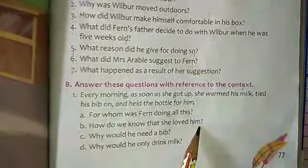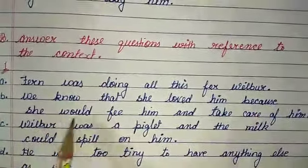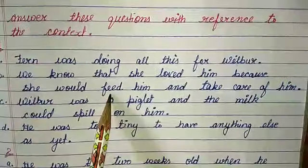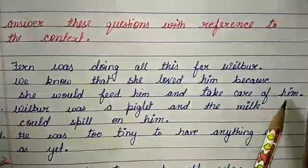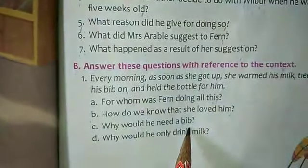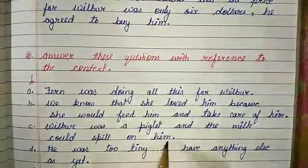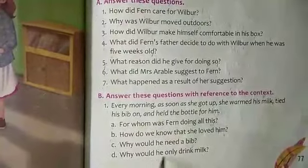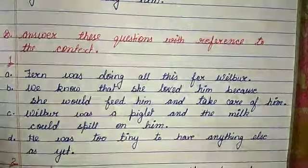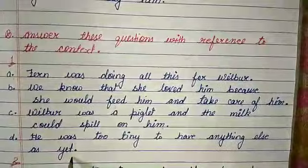B. How do we know that she loved him? Answer is, we know that she loved him because she would feed him and take care of him. C. Why would he need a bib? Here is the answer. Wilbur was a piglet and the milk could spill on him. Last question from this context. Why would he only drink milk? And the answer is, he was too tiny to have anything else as yet.